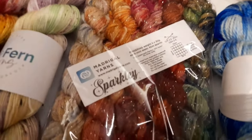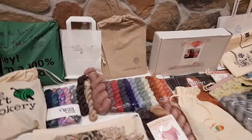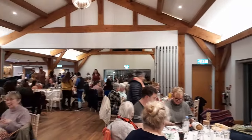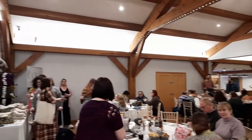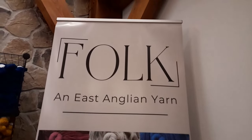This video is all about EAYF, so we're showing you a quick look at the raffle table. This is all prizes donated by the vendors. This is during the Big Stitch Night, which is the Friday just before the opening of EAYF. It's a perfect opportunity to mingle with the vendors, speak with friends, sit and eat good food and drink, and just sit and knit and crochet all night, whilst also raising money for charity.